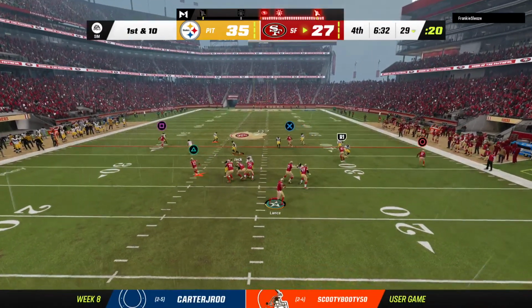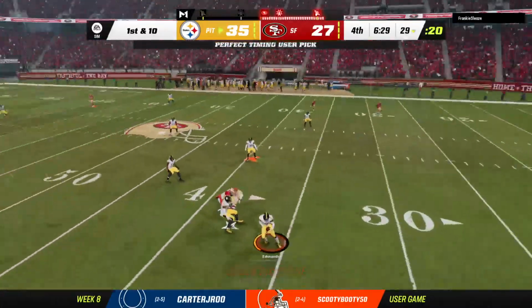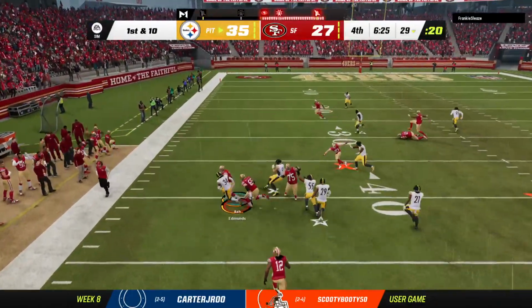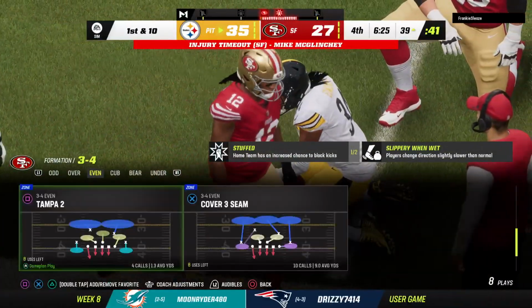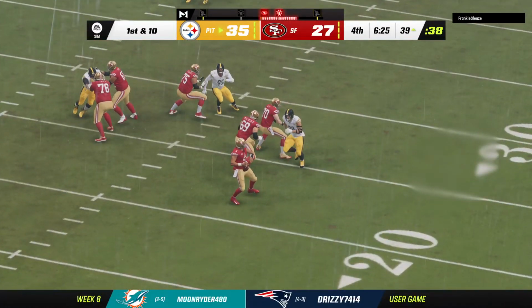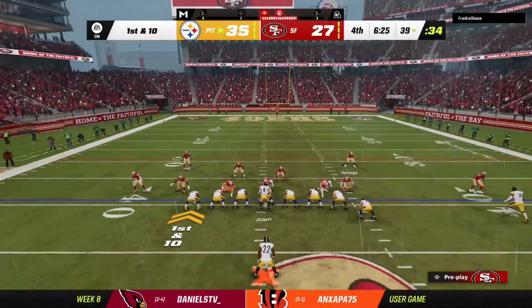On 1st and 10, here's Lance. And his pass is intercepted for the 4th time today. The safety, Terrell Edmunds, picks it. And the Steelers are going to take possession of the football. Charles, whatever's going on between his ears right now, it's just not completely calculated correctly. 7 picks between last week and this week after that one.